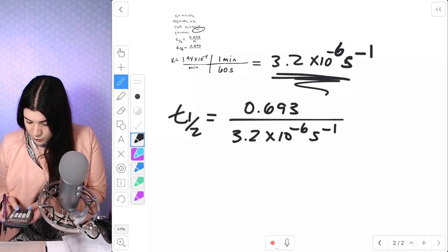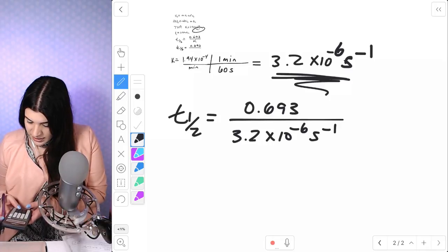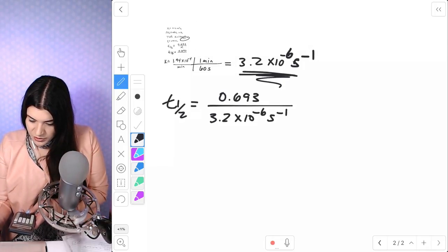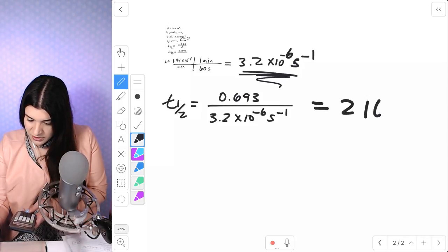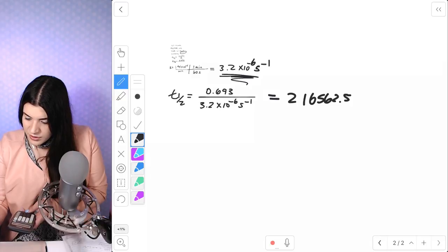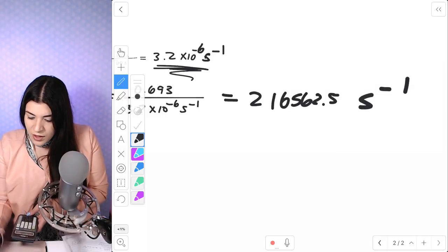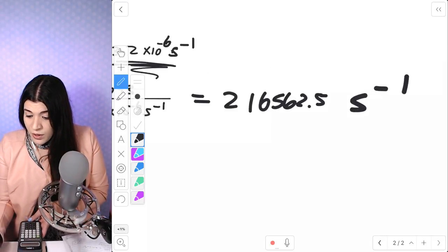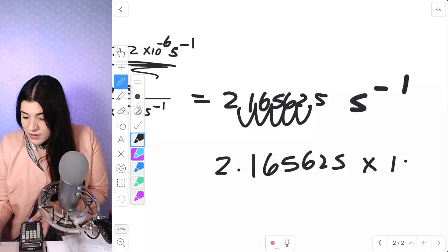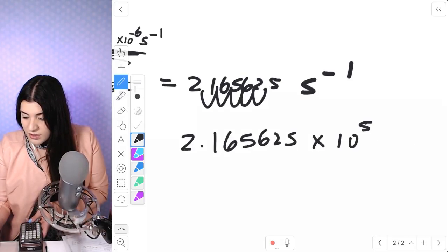So let's see what that gives us. 0.693 divided by 3.2 times 10 to the negative 6, and that gives us a large amount, so 216. I'll change this to our scientific notation. This is seconds on the bottom, so changing this to scientific notation, 1, 2, 3, 4, and 5, 2.165, and then I'll put the rest, times 10 to the 5th, and this is seconds on the bottom.